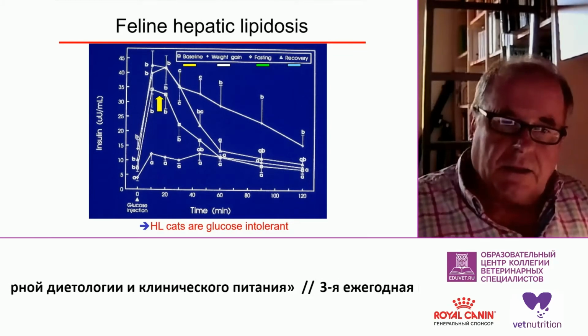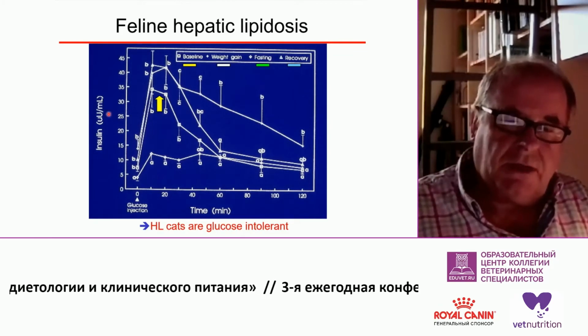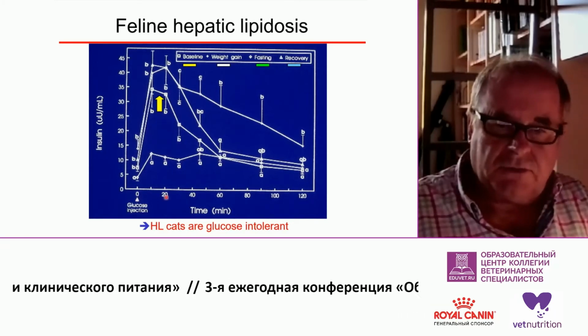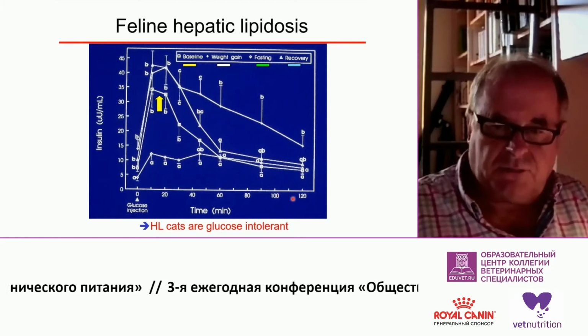So what you see here is the level of insulin after the injection of glucose over a 2 hours period.